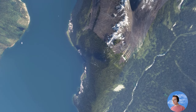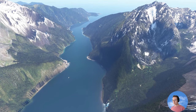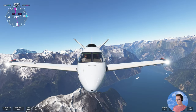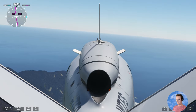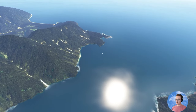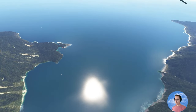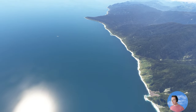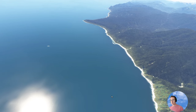Look at that. Beautiful. Absolutely gorgeous. Beautiful. Look at that. Gorgeous. Lovely. So now we're going up the coast. We're going to turn inland. We're going to go over the mountains, and we're going to land at Queenstown.